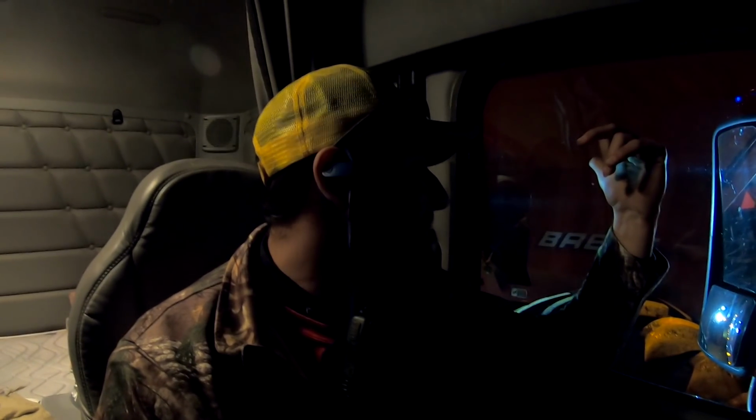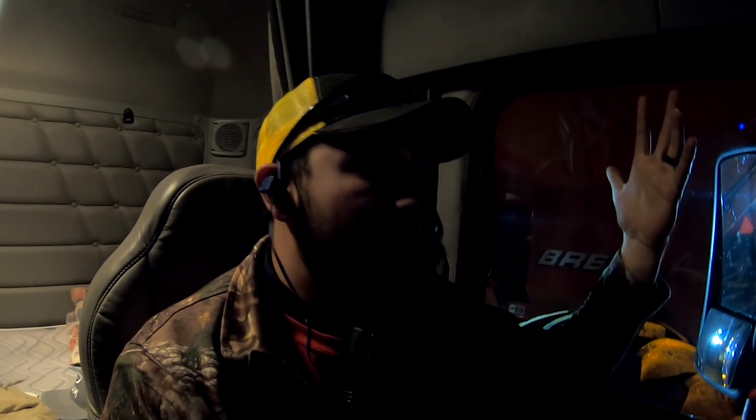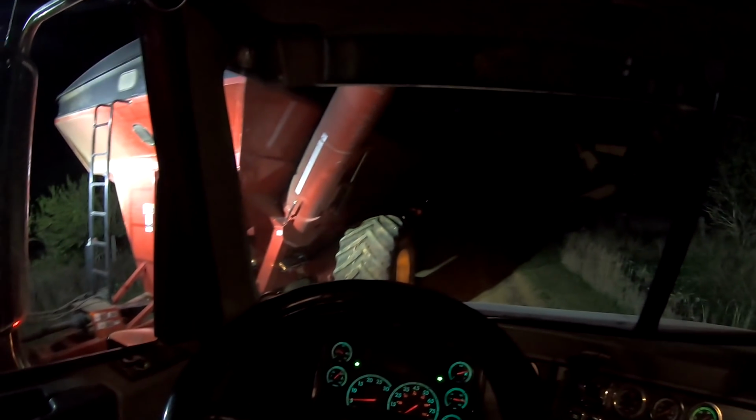So Case, well, I guess first up, anybody, is there any way to put your hazard lights on as well as your field lights? I'm not sure. I haven't figured it out yet. And then second thing, Case, fix that. Come on. It needs to happen.